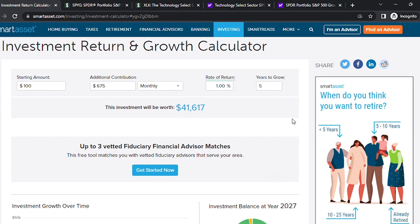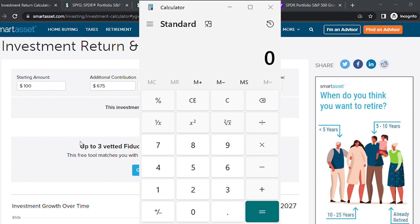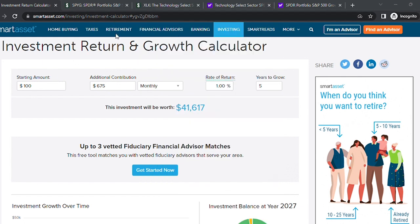All right, so $675 a month sounds like a lot to invest, but it really is not, because if you break it down into a daily basis, it's much more manageable. So let's say $675 a month. Let me go to my calculator here. 675. Let's say there's 30 days in a month. Divide by 30 days. So you really have to put away $22.50 a day, all right, to have $675 a month to invest, which I think is doable if you have a job.